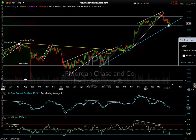So you have a stock that's already corrected, fallen down to both trend line support as well as horizontal support. This line, of course, right here is a horizontal support line with a couple reactions there. So intersecting support, maybe a little downside tomorrow morning.